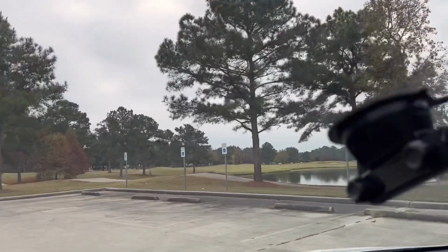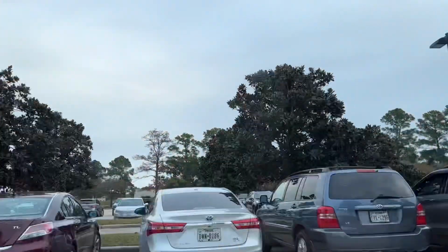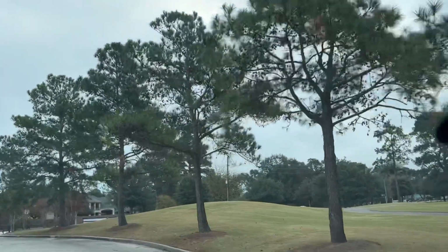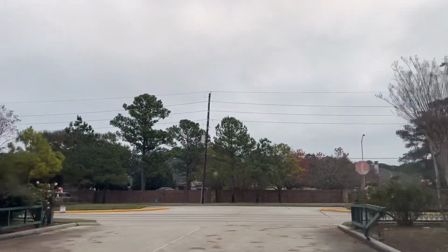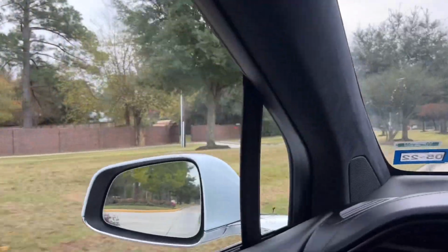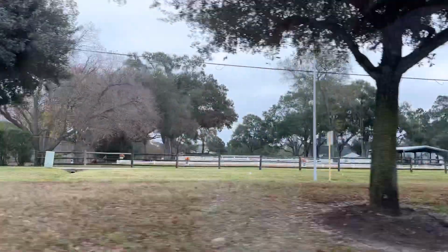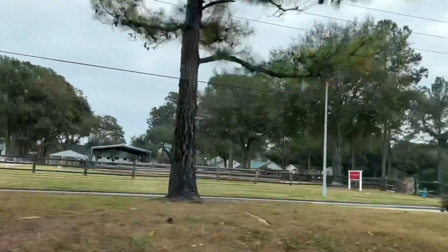Because of the ponds. Magnolia trees are so beautiful going down the road right there. So the equestrian center and the fitness center are here on the left. I know I didn't show y'all a lot of parks, but there are a handful of parks throughout the neighborhood. I'll try to put some statistics up on the screen because I don't want to get them wrong.